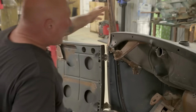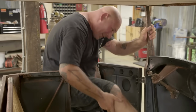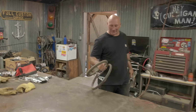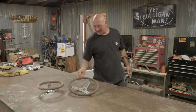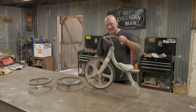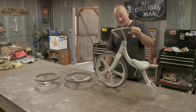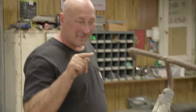You could always just put a Model A steering wheel on it, but if you were gonna be a customizer, wouldn't you be looking around for that unique thing? I was looking at these steering wheels that were out there, and I'm like, yeah, a little too modern. And right next to it was this tricycle. Look at this thing. I don't think this is seriously vintage, but it looks like it's vintage. Tell me it's not a full custom steering wheel.